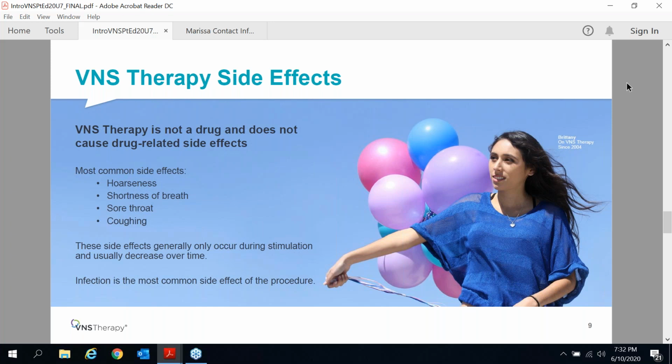I also like to mention now MRI compatibility. I think MRI sometimes can be a little confusing. So all of our models are compatible with an MRI of the brain, but we do need to follow some special precautions when an MRI occurs. So it's important if you have a VNS device to talk to your doctor about that, and we'll make sure that we follow those special guidelines. But tests like X-rays and CT scans and ultrasounds are also all safe with VNS therapy.